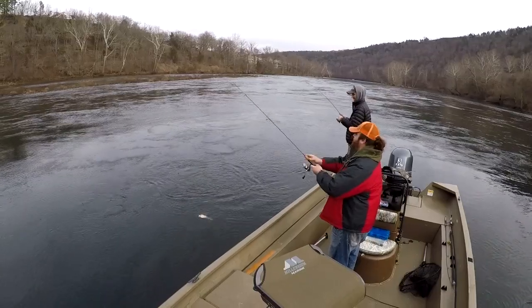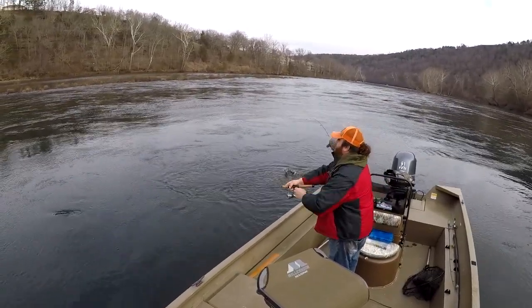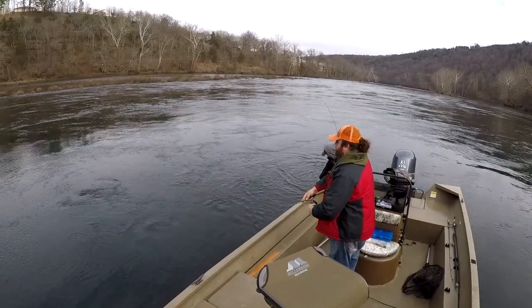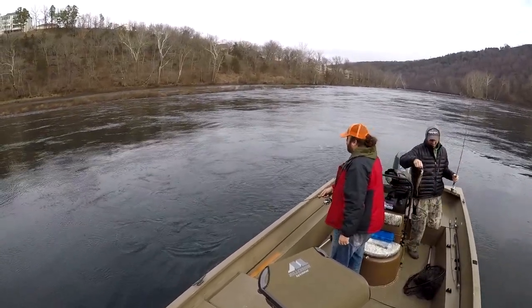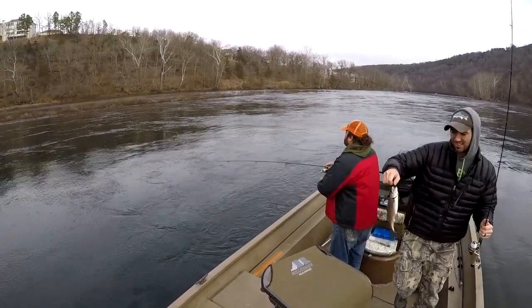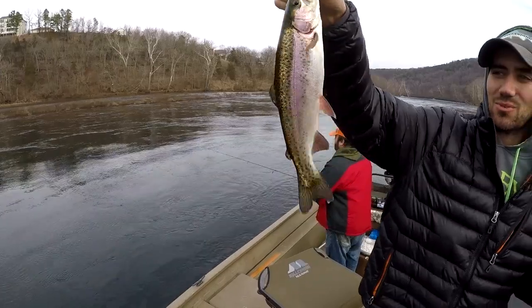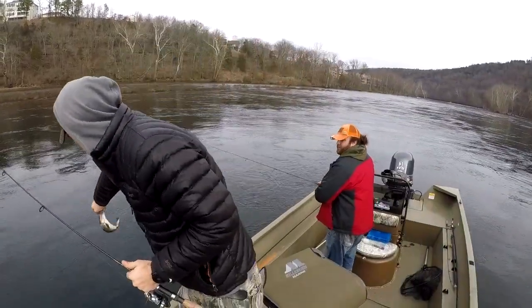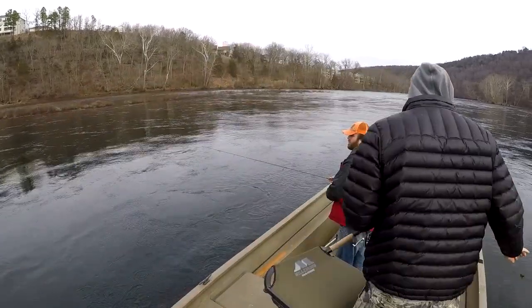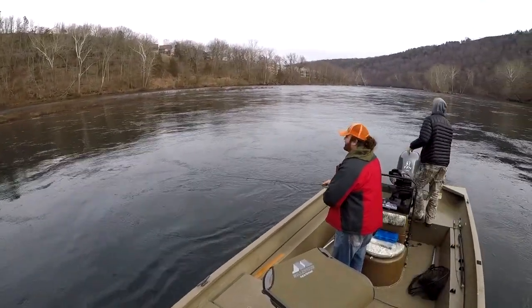So yeah, this is about the spot where we'd start catching them yesterday. Every time we pass through here. Got some big spots. Oh wow. It's amazing to me how each one can be so different. Try to slow the boat down and take advantage of this little area right here.